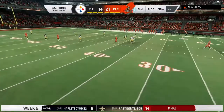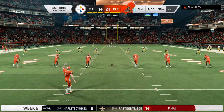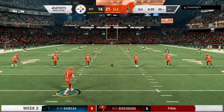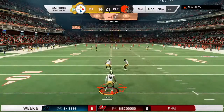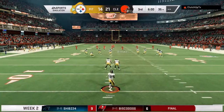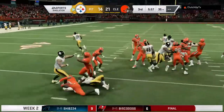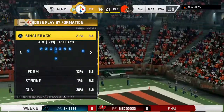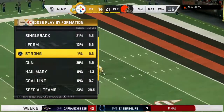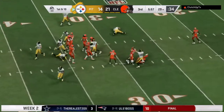A 1-touchdown game here as we get set to resume play in the second half. Forecast calling for more of the same. The rain set to continue as we are underway in the second half. This will be fielded at the 6. And it's a pretty good return here as he'll get it up to the 29-yard line. Here we go. The Steelers take over 1st and 10 at their own 29-yard line.